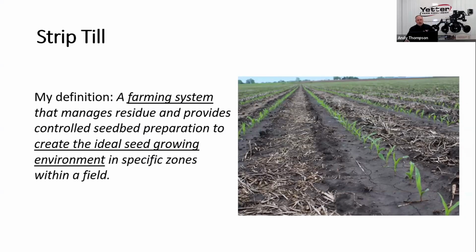So for me, this is a definition that I have evolved. I've changed it a little bit over time, but that's the interesting thing that I've always said about strip till: if you look it up in the dictionary, you're not going to find a definition of strip till. So I've tried to come up with one, and my definition, as you see there, is a farming system that manages residue and provides controlled seedbed preparation to create the ideal seed growing environment in specific zones within the field. Of course, the specific zones we think of as the strips.